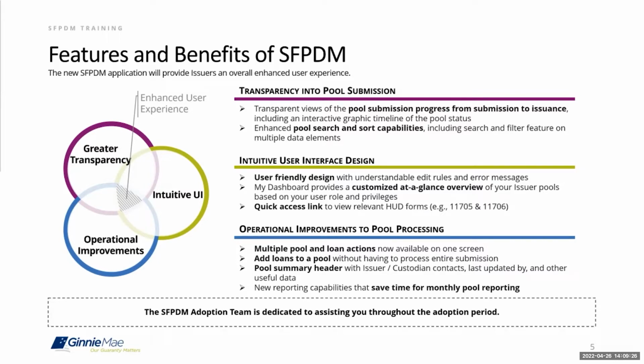One other thing that I would be remiss not to mention is that there's an entire team of folks dedicated to supporting you through this transition. Whether you are still working on developing that PDD, whether you're testing it in the validation and testing tool, or whether you are ready to get going with uploading pools or doing manual entry of pools in the new SFPDM tool, there's plenty of folks waiting to assist you. Next slide.